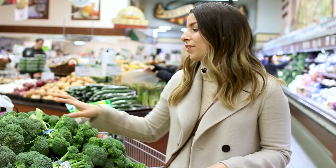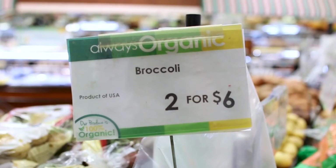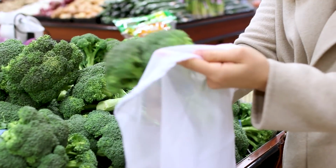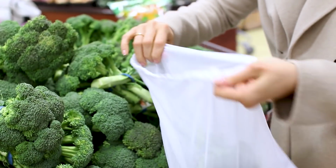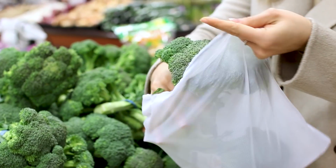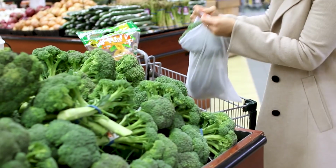Another thing that's in season right now is broccoli. Organic broccoli is gonna be like $5.99, which is crazy expensive. Right now it's 2 for $6, so $3, and you're gonna get this huge, luscious, beautiful broccoli. And I honestly love broccoli in soups and stir fries. So I already have one at home, but I'm gonna stock up and grab another one while it's on sale. And you can freeze it too. So it's another thing that you can stock up on and then freeze for later.